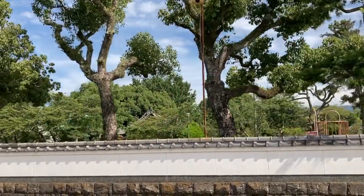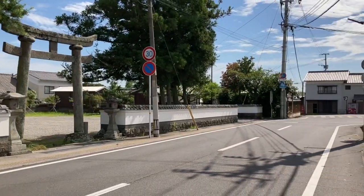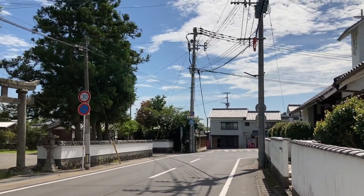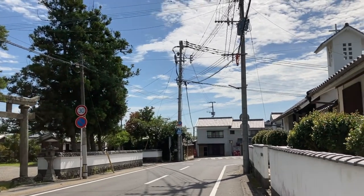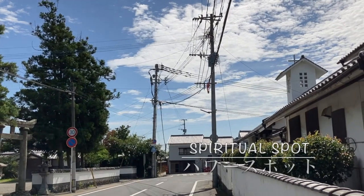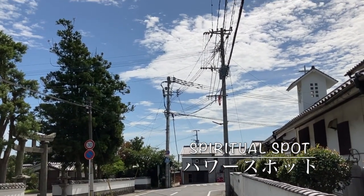Now you noticed? There are 3 types of god or religion mixed in the same place. It's mysterious and it may have something spiritual. That's why it's a spiritual spot called power spot in Japanese, that we may get energy. Come and feel it.